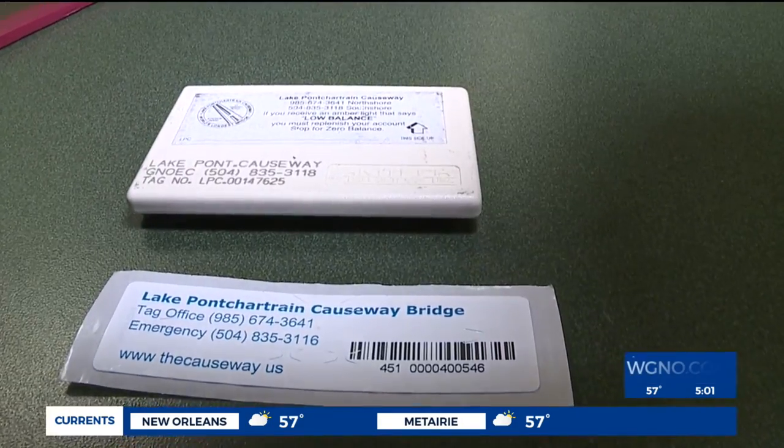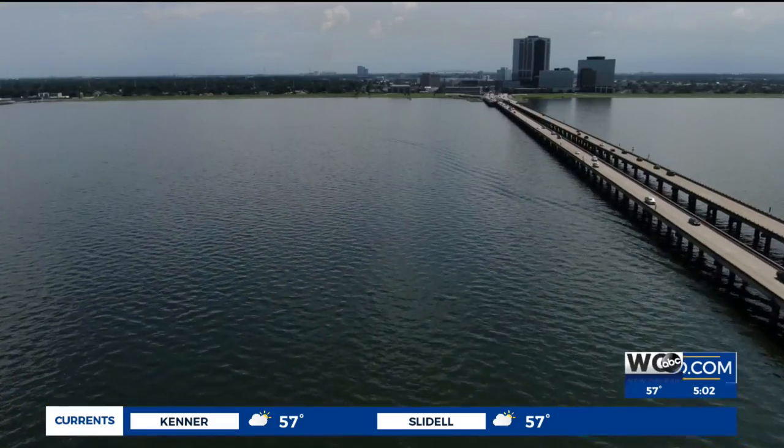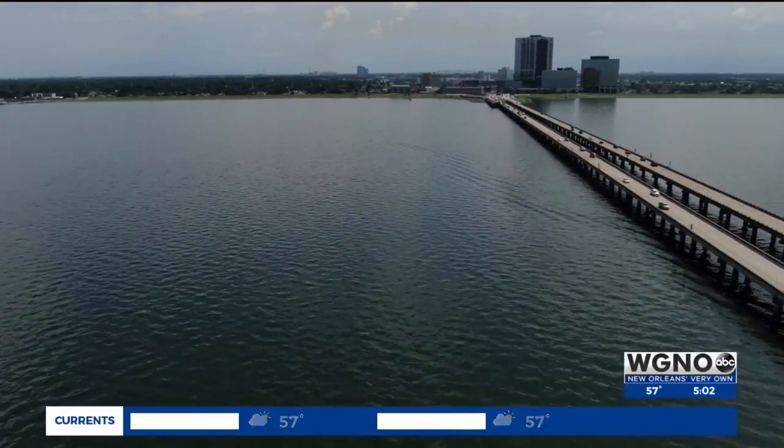And now drivers don't have to worry about anything but maybe traffic. I got my new tag. It took all of about 2 or 3 minutes. It was really quick. There's nobody here, and the process was pretty easy. It'll be good. And go back and forth with no issues now.